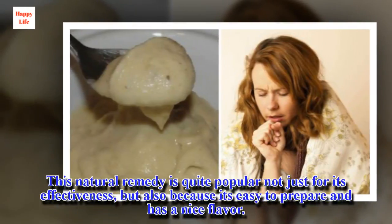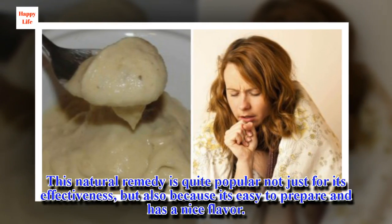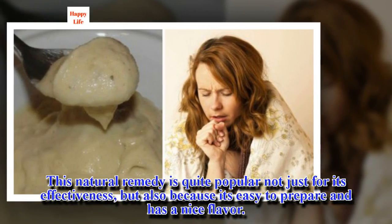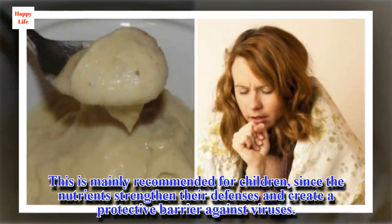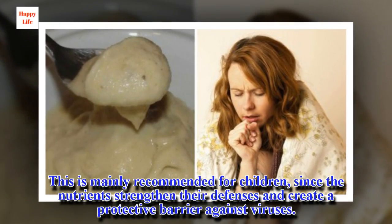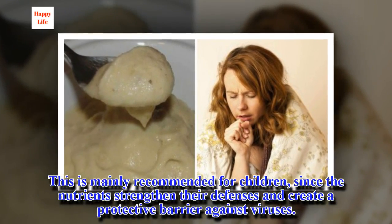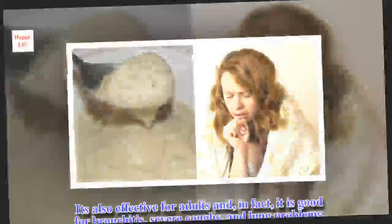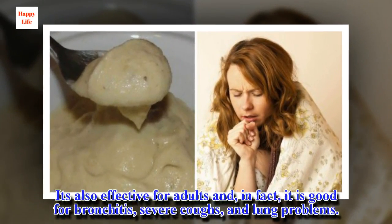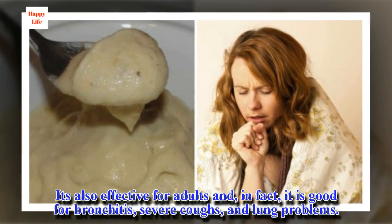This natural remedy is quite popular not just for its effectiveness, but also because it's easy to prepare and has a nice flavor. This is mainly recommended for children, since the nutrients strengthen their defenses and create a protective barrier against viruses. It's also effective for adults and, in fact, it is good for bronchitis, severe coughs, and lung problems.